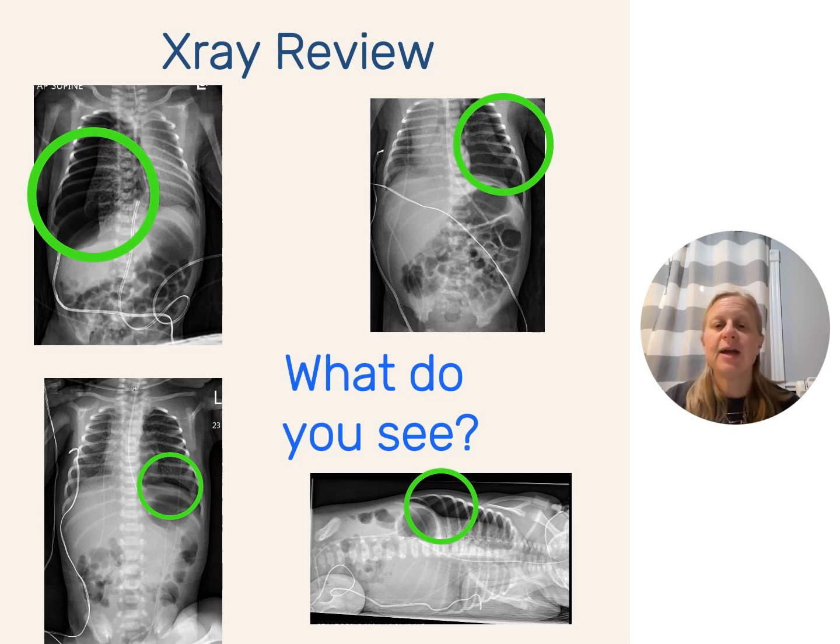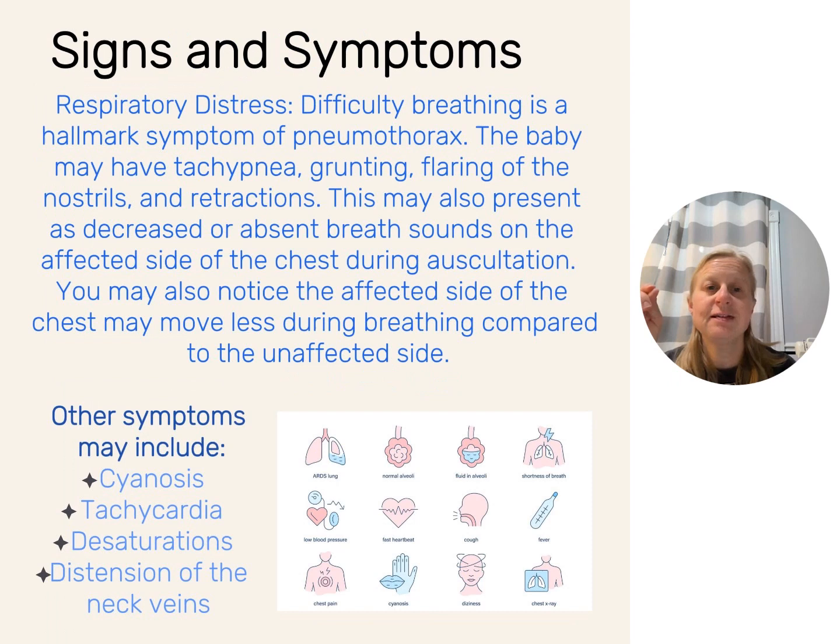Keeping in mind what these x-rays look like and how much available lung tissue we have in the baby, you can imagine what our signs and symptoms would be. Respiratory distress and difficulty breathing is the hallmark sign of a pneumothorax. This can present as tachypnea, grunting, flaring, retractions. If you look at the baby, they're often going to have uneven chest rise, where just the side of the chest that does not have the pneumothorax is rising, or one could be going up a lot and one could be going up a little.